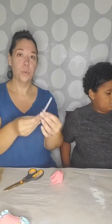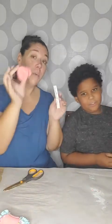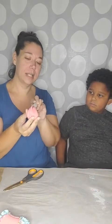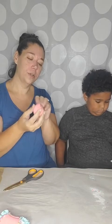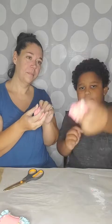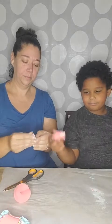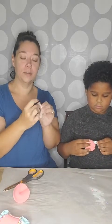So what we're going to do, we're going to take our fortune. I'd love to wait for this to dry just a little bit so the paper doesn't get stuck, but for time's sake, we're going to push our paper in. I'll actually show you this one. So it does look exactly the same. And sometimes it gets stuck. Just bend it a little bit and that'll help get it around that curve.